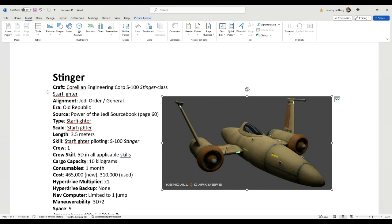Let's see, behind the scenes here, and this is what I thought it was. Okay, the Stinger, the S-100 class starfighter, first appeared in the comic issue Tales of the Jedi: Dark Lords of the Sith, Part 6, part of the Dark Lords of the Sith story arc in the Tales of the Jedi comic series, which is where I kind of thought all this was. It was from a comic series.